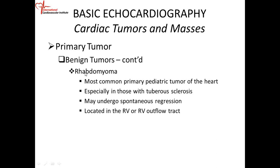The association with rhabdomyoma, again, is that it's the most common primary tumor in kids, the most common pediatric tumor of the heart. But you have to make the connection between rhabdomyoma and tuberous sclerosis. So with tuberous sclerosis, these are kids with probably mild mental impairment, and they have these numerous tumorous lesions usually on the face. Some of these kids will have seizures and stuff like that. So if they mention anything about tuberous sclerosis and it's in a kid, the tumor is usually a rhabdomyoma.